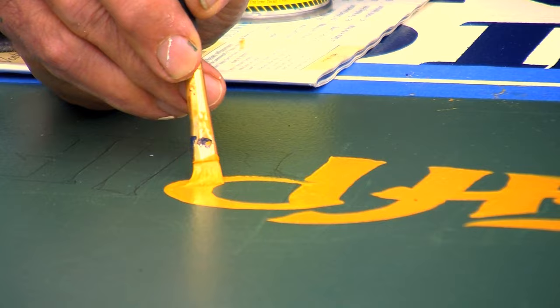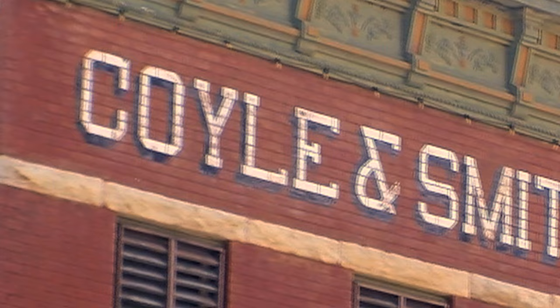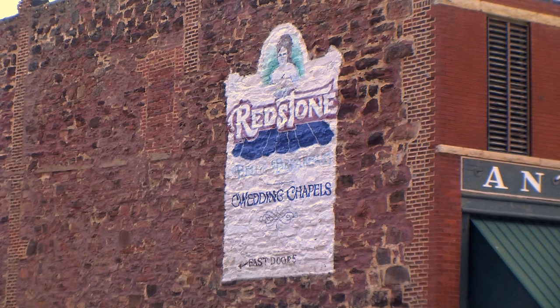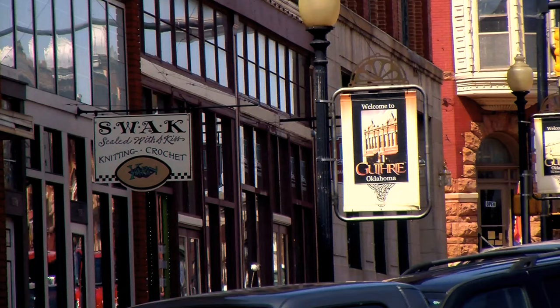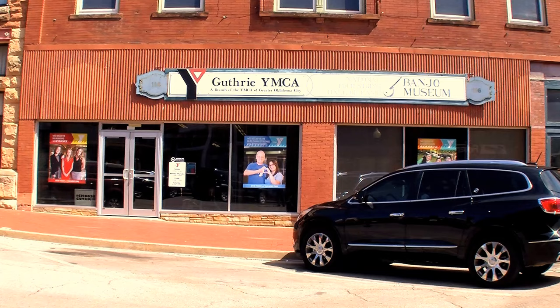This ghost sign is one of the first projects I did when I moved to Guthrie. Todd Rasmussen helped me. We used a big roll-up scaffold to get up there. Coyle and Smith Wholesale Grocers, and we repainted the tin facade and the antique bed and breakfast sign and the red stone sign there. Did Byron Berline signs here, Sealed with a Kiss up the street, Arts Center sign across the street, the YMCA sign.